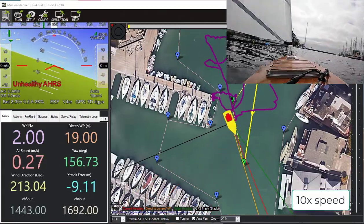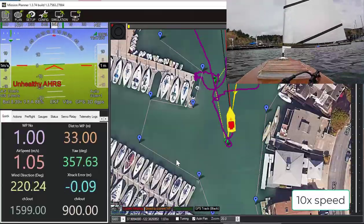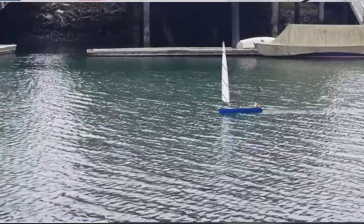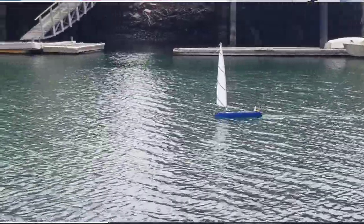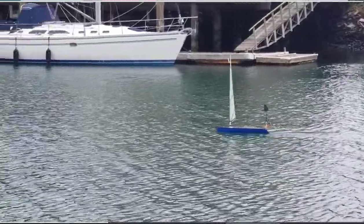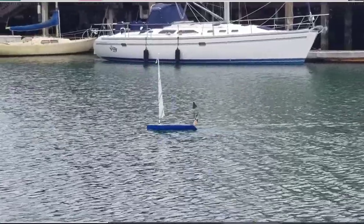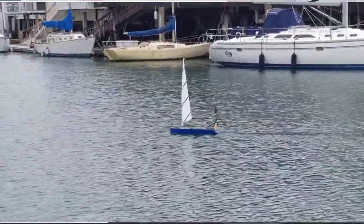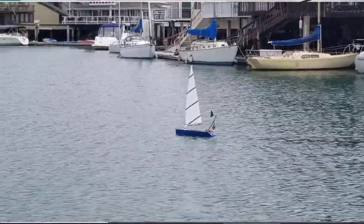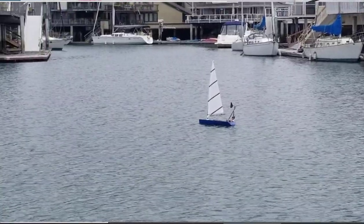So this is sped up 10 times just to get up to that windward mark and head back down again. So it's working, it got to the waypoints, but it has really weird tacking behavior where it tacks and then untacks and then stops and then tacks again. I don't know if it's the apparent wind or something else, but definitely going to have to look at the data. Longer legs are helpful though. Downwind is fine.